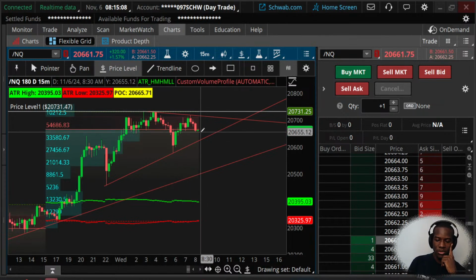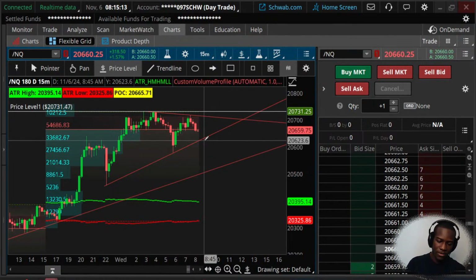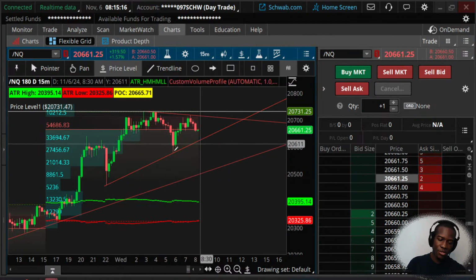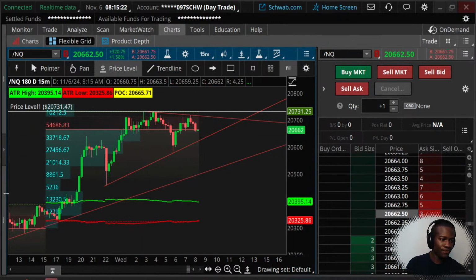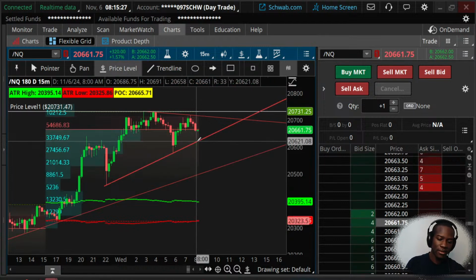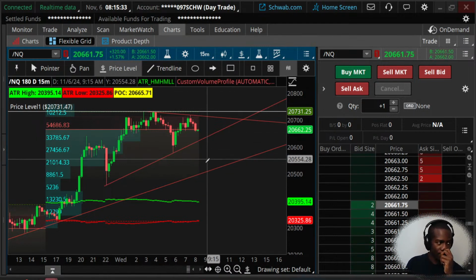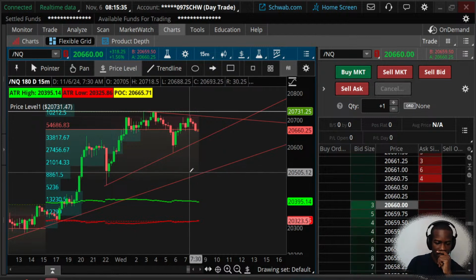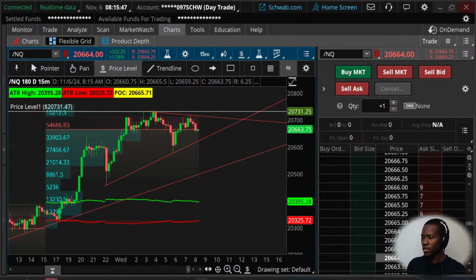Now we are under the point of control, 20,660. We got our first structure here. Will it validate this structure and bounce a little bit and kind of hold? Or will it go ahead and break down? And even if it breaks down, the SPY is still going to be plenty green, I think. I think it has room all the way down here and it'll still be green. So we'll see. We shall see.